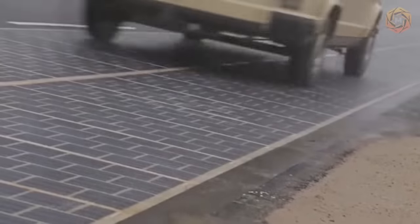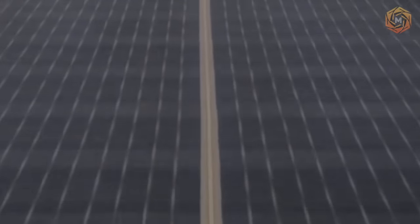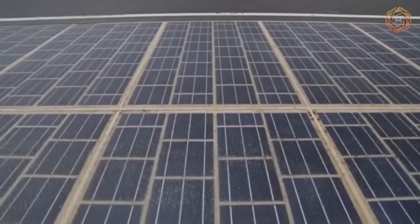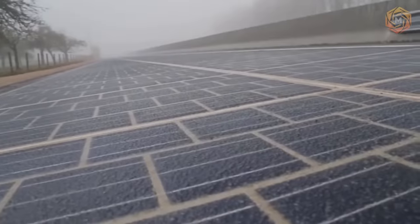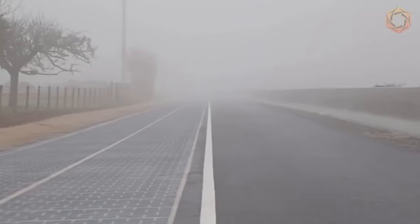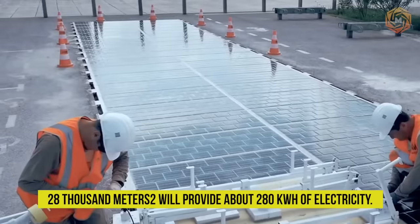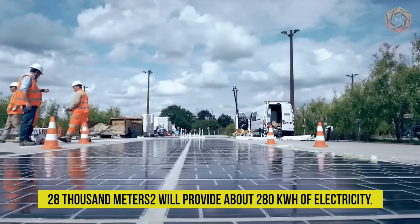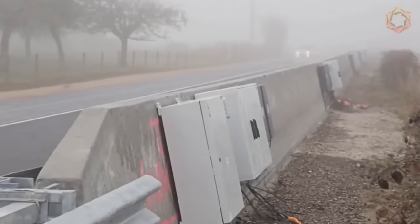And also, the roads of the future will be able to not only illuminate themselves, but also to give a significant part of electricity to the energy system. In the future, wireless charging of electric cars is even possible. According to some calculations, such a road surface with an area of 28,000 square meters will provide about 280 kilowatt hours of electricity. And these are excellent figures.